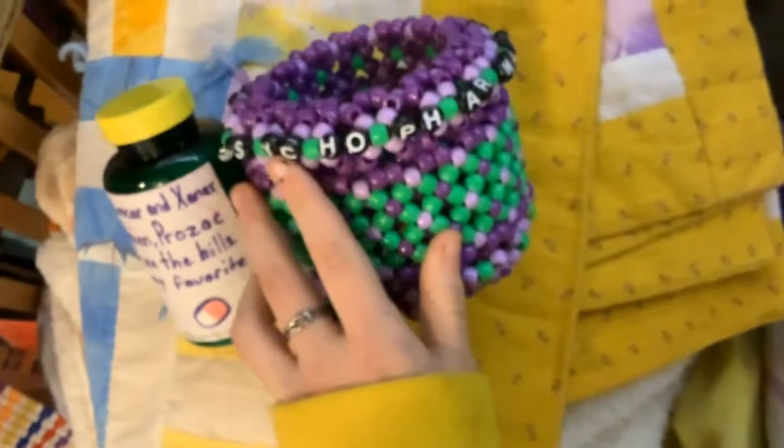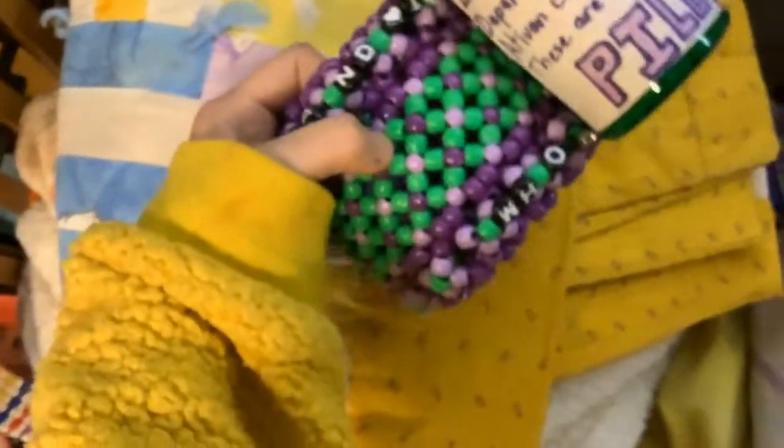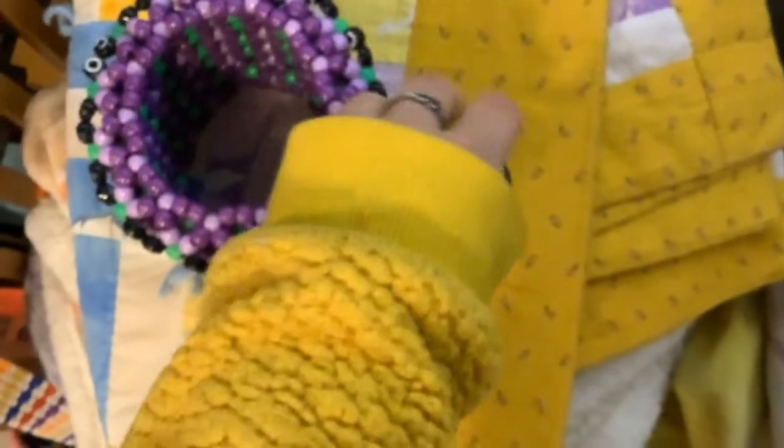There are words at the top. The words up top say my psychopharmacologist and I, and at the bottom it says who's crazy, which is the name of the song. And yes, this does open. I purposely didn't glue it so I could open it. And it has beads. Beads I give to my friends. Like pills. That was a half joke.